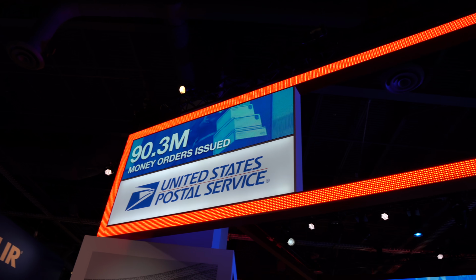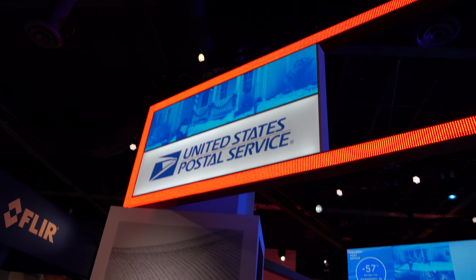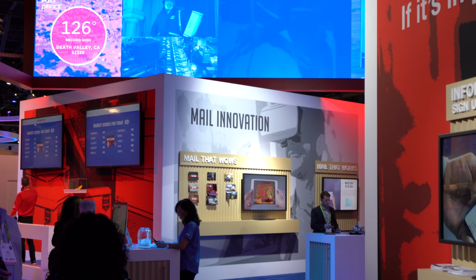Also, the US Postal Service had a booth at CES where they were showing off mail innovation. Mail innovation. Anyway, that's pretty much it.